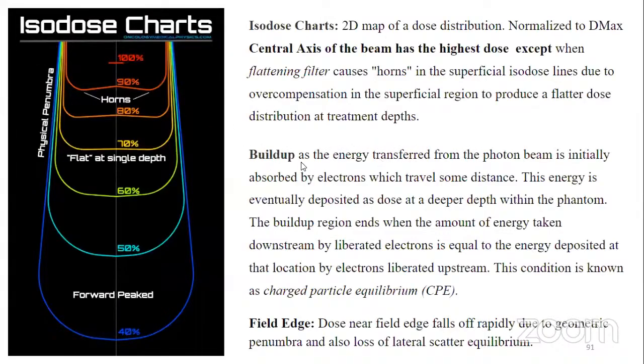Build-up is the energy transferred from the photon beam, which is initially absorbed by electrons which travel some distance, go further beyond. And this energy is eventually deposited as dose at a deeper depth within the phantom. They're talking of phantom here because that is where we generate the isodose charts, PDD charts. And the build-up region ends when the amount of energy taken downstream by liberated electrons is equal to the energy deposited at that location by electrons liberated upstream. When give and take is equal, then you reach the build-up D max. And this condition is known as charged particle equilibrium.